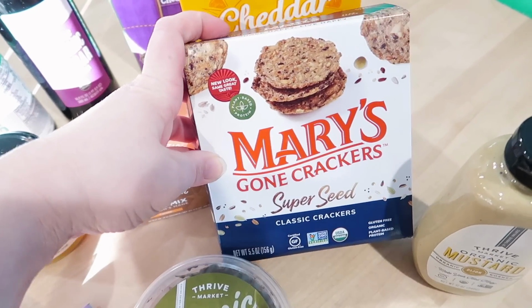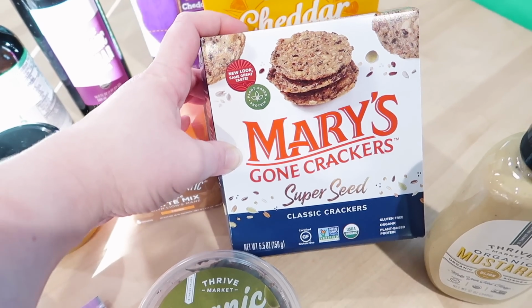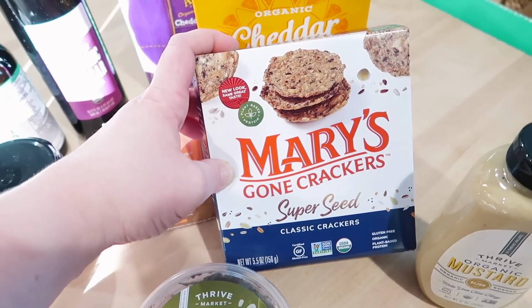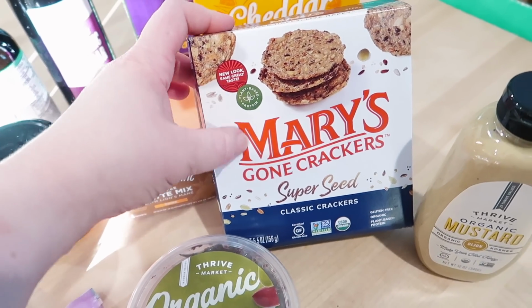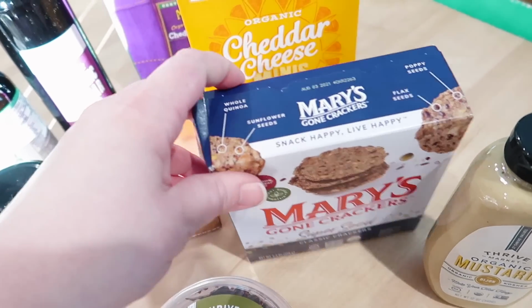Okay, these Mary's crackers are so good. If you've never tried them, they're really, really good with hummus. They are the super seed kind, and they have different kinds of these on the website. So check these out. They are gluten-free, and they're very, very good with hummus. Like I said, I would definitely recommend them.